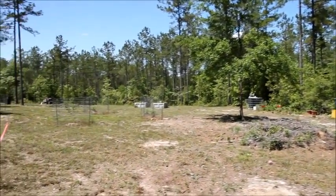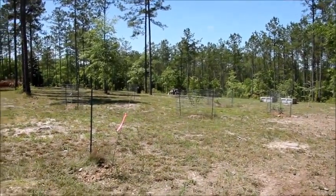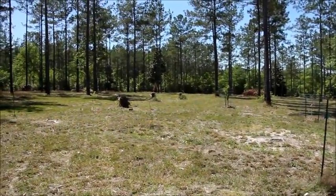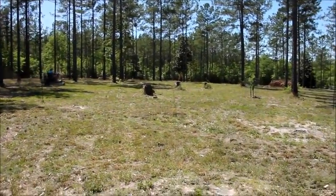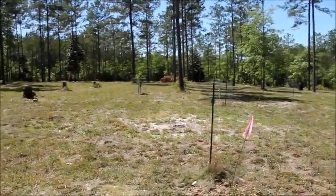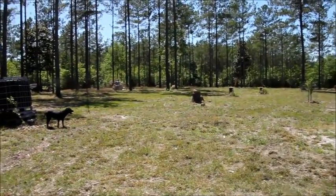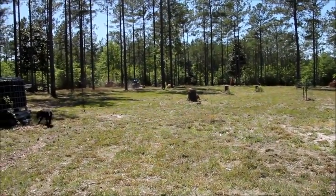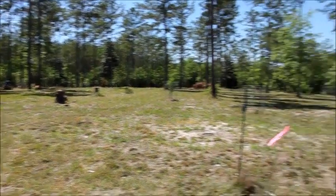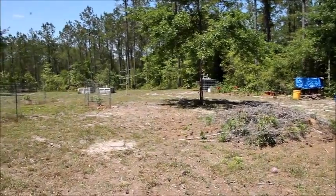It's going to be a little bit before we can start on the cabin. What we thought we would do is build a small 2-bedroom, 1-bath cabin, maybe 800 square feet. Once we sell our house in Mobile, we'll be able to do that. I think it's going to go somewhere down in there.